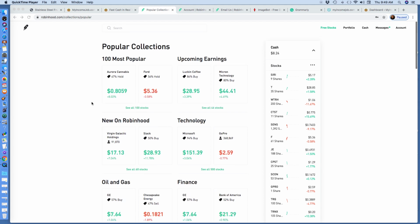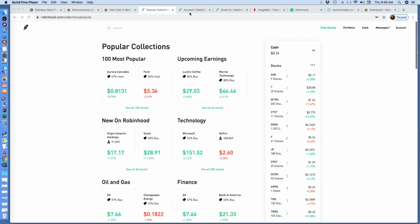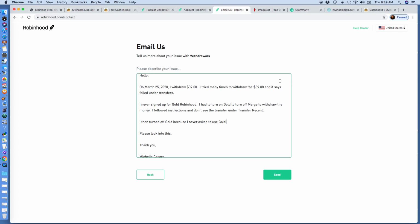On March 25th, 2020, I withdrew $3,908. I tried many times to withdraw the $3,908, and it says failed under transfers. I never signed up for Gold Robinhood. I had to turn on Gold to turn off Merge to withdraw the money. I followed instructions and don't see the transfer under Transfer Recent. I'll show you that in a moment.